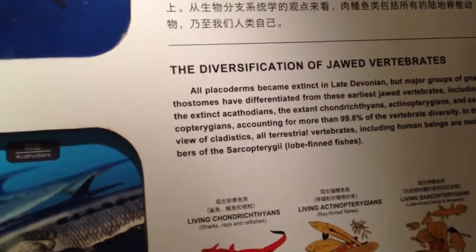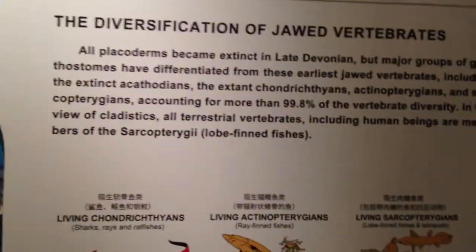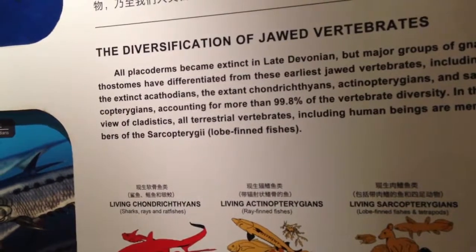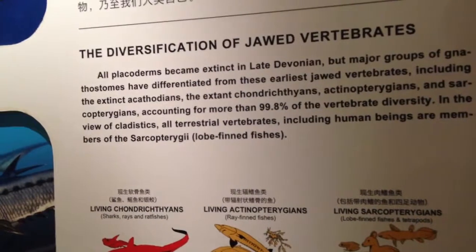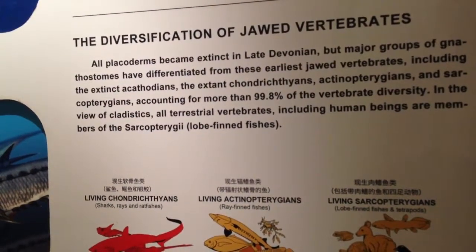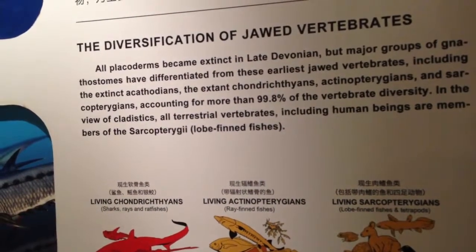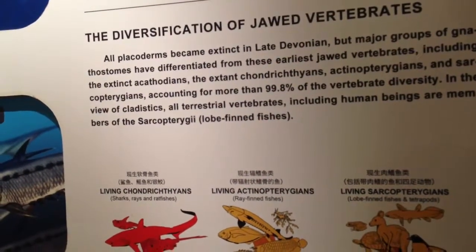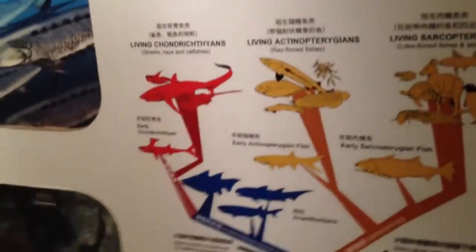vertebrates, including the extinct acanthodians, the extant chondrichthyans, actinopterygians, and sarcopterygians, accounting for more than 99.8% of vertebrate diversity. In the view of cladistics, all terrestrial vertebrates, including human beings, are members of the sarcopterygii, lobe-finned fishes. Interesting.